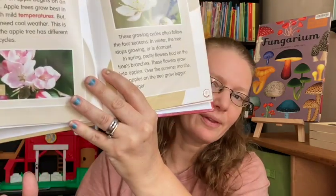It just talks all about an apple's life. Starts out with flowers. Talks about astronaut John Glenn taking applesauce on his first space flight. So just lots of different facts about apples.